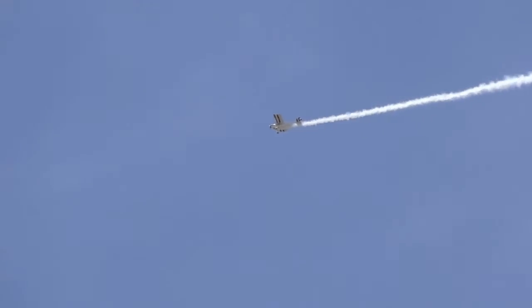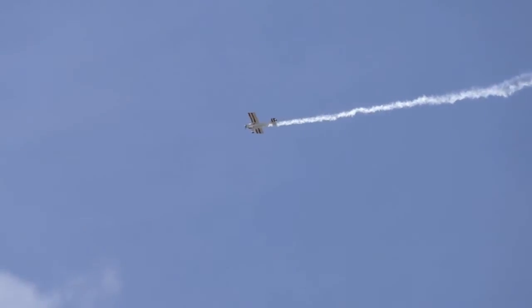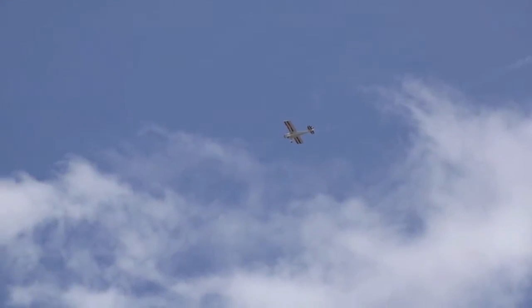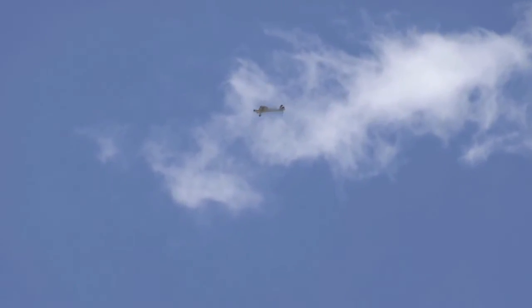Because the reason for the additional horsepower that he has on the aircraft is the fact that he no longer has the additional wing to provide lift. So this makes it even more challenging for him to maintain control of the aircraft. Now the smoke is off. He has reached over and shut off the power to the engine, and he is in a glide mode.